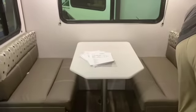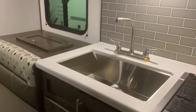And then you have your fridge right here. But instead of a sofa, you have a dinette. So you could choose if you wanted the sofa or the dinette, like the other one. This one is a little bit bigger, so you've got a bigger stovetop. It's 3,500 pounds and it's 21 feet long. So, still very doable.